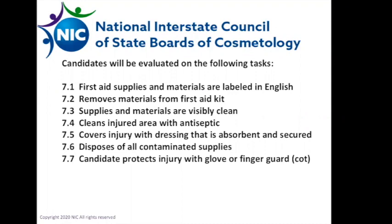The examiner is going to be looking to see that the supplies and the materials are visibly clean. They're then going to remove that glove and clean that injured area with an antiseptic. They're then going to cover it with a dressing that is absorbent and secured. They're going to dispose of all contaminated supplies. And then we're looking to see that the candidate protects the injury with a glove, with a finger guard, or a finger cot.